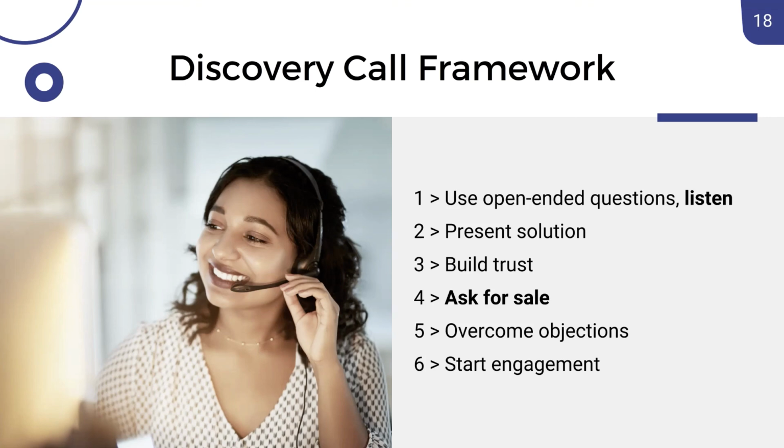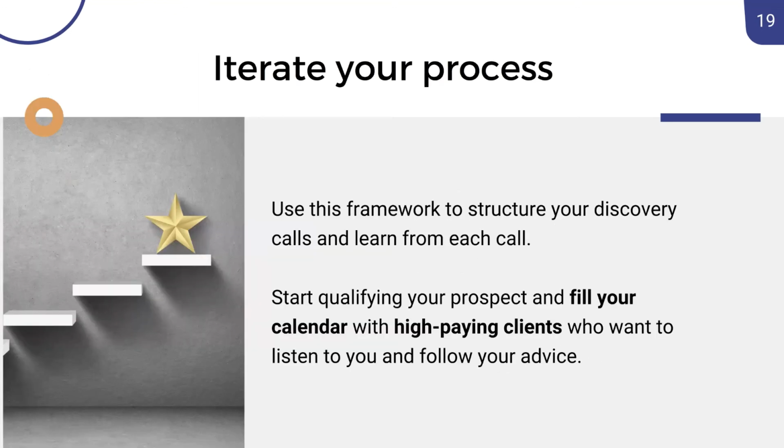So as you go through it, the biggest thing is you're going to learn from the process. So iterate your process. This is a framework. As each person is different, what works for you, your personality might be a little bit different. So what works for me might not work for you. But use your personality and iterate this process to structure your own discovery calls and then learn from each one. Did this one go well? Where did it go south? What can I do to improve that or stop that from happening again?